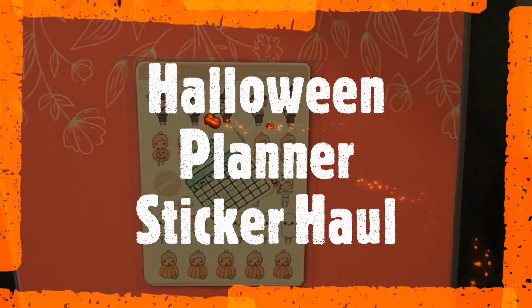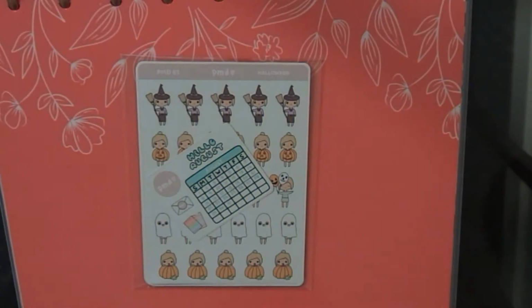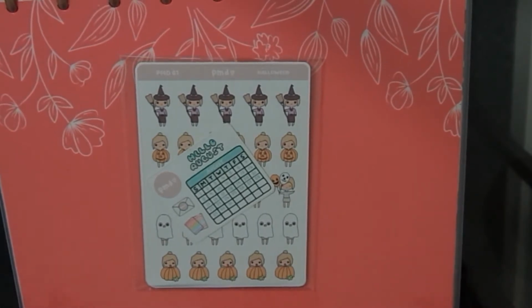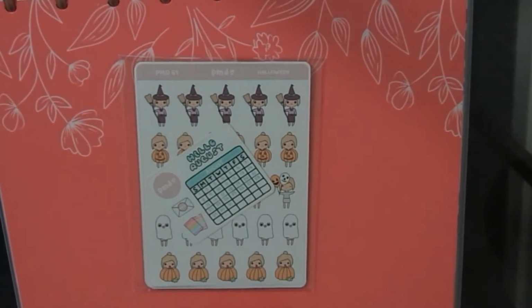I am back with a little mini sticker haul, and I'm super excited because these stickers are so cute. I ordered these from a store called PMD Stickers or Peaceful Mind Designs. They are based here in Queensland, Australia, and they design some of the cutest stickers, you guys.